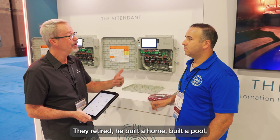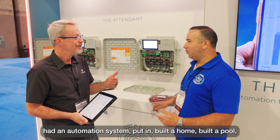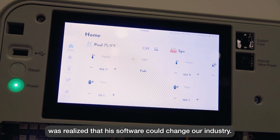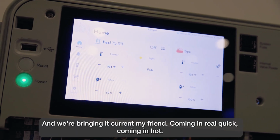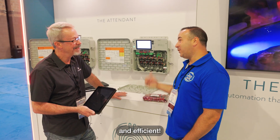They retired. He built a home, built a pool, had an automation system put in. Saw how far behind our industry was. Realized that his software could change our industry. So you hear that a lot, how far the industry is behind. And we're bringing it current, my friend. Yeah, you guys are coming in real quick, coming in hot. Yeah, coming in hot. And efficient.